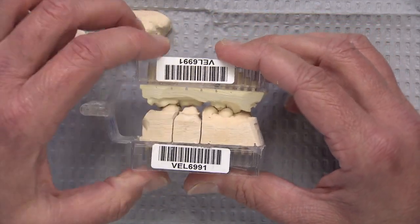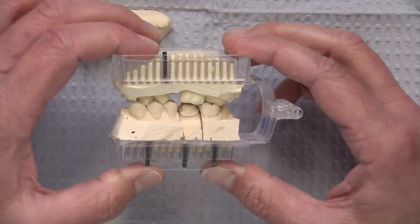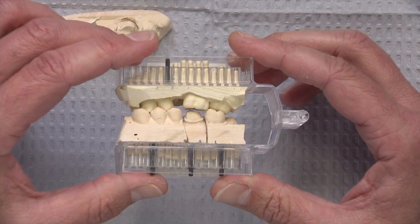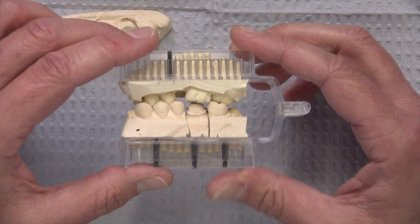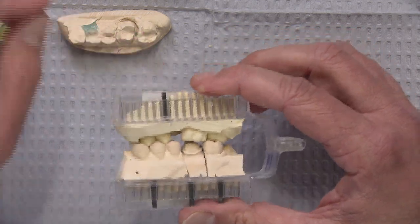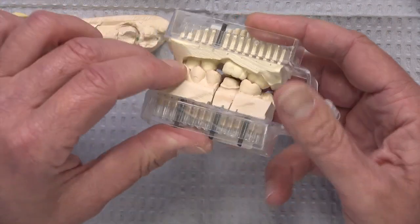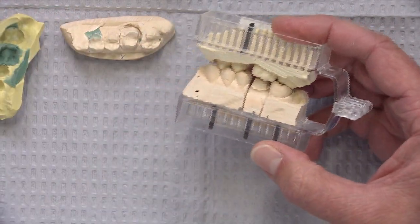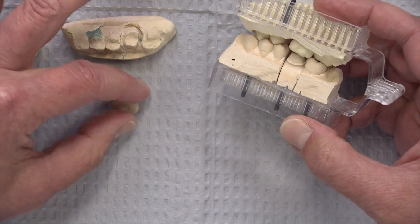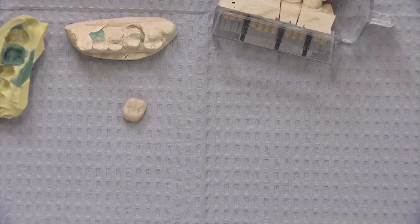Oops, I pushed that up from both sides. And that's how our virtual articulation is going to be done, by scanning these two together like this. And so once that is all in the software, we can then design a crown on here using the margins that are on here, using the occlusion on the virtual articulator, not only going up and down, but doing the lateral excursions as well. And out pops, when we're all done milling, a Bruxer solid zirconia crown.